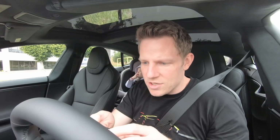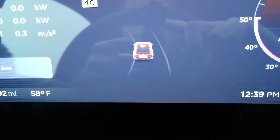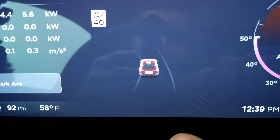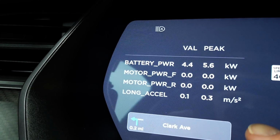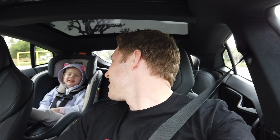And if you look in the gauge cluster, you'll notice that the little Model S that's on the screen there has changed a little bit. You can see the motors front and rear, so it's a little translucent. And then the display over here shows battery power, motor power front, motor power rear, and then longitudinal acceleration. And before anybody complains, yes, I am a professionally trained driver. No, I'm not going to break the law while driving with my daughter. And yes, my daughter loves driving fast. Do you like driving fast? Yeah. She likes driving fast.